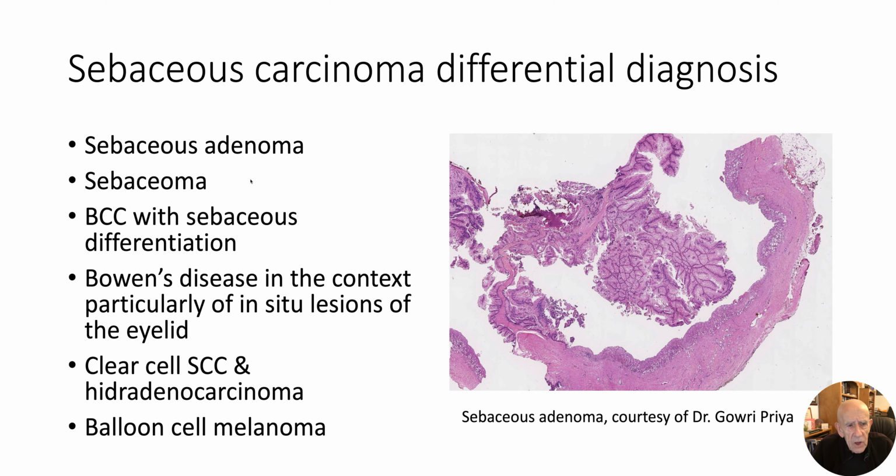I'll touch on sebaceoma. BCC with sebaceous differentiation, which some people like to call sebaceous epithelioma, is very rare. In any cases that I've seen of a BCC with sebaceous differentiation, it's arisen in the context of nodular BCC with a well-developed palisading, retraction artifact, and so on. And you tend not to get much in the way of palisading in sebaceous carcinoma, so I don't think it should really be a problem.